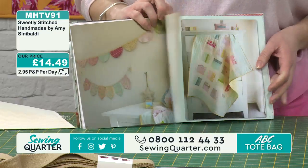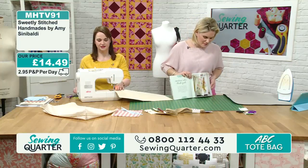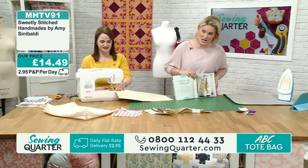Oh, look at that little one. I don't think the baby's for sale. No instructions on how to make those. I'm not telling you how to make that. That's a different kind of book. He says, how do I make them? That's another show entirely.